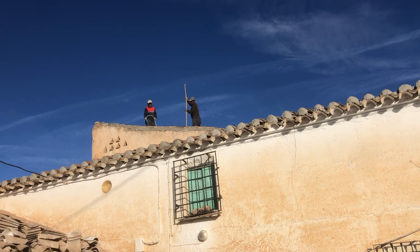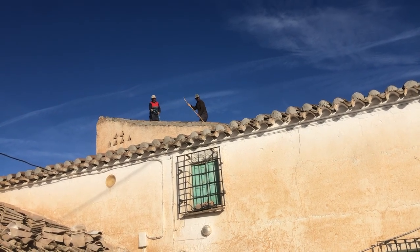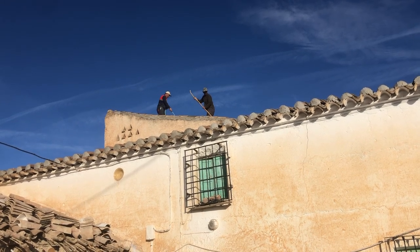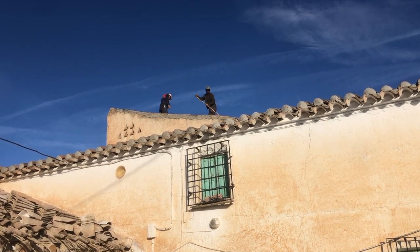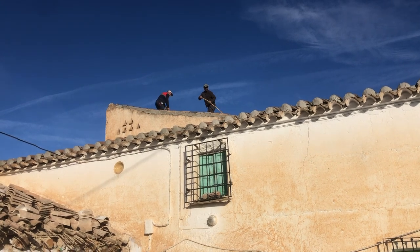Beautiful clear blue skies on this morning. And while that was going on, the other two guys are up on the roof and they're cleaning everything down. They had a hose pipe and were cleaning down all the debris that was between the tiles. It was amazing how much came off the roof.